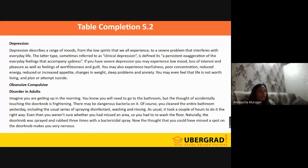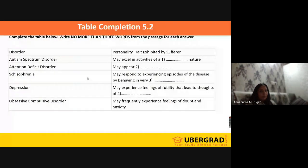So that means all the above feelings are futility. You feel very, what is that? Futile. Futile in the sense, all the feelings, bad feelings. And after feeling that, what happens? So that may lead to the idea of attempting suicide here, isn't it? So you may experience feelings of futility that lead to the thought, that means that make the person think of committing suicide here. So therefore, the thoughts of what should be the answer? It should be suicide. What is the answer here? Suicide should be the answer. Getting it here?